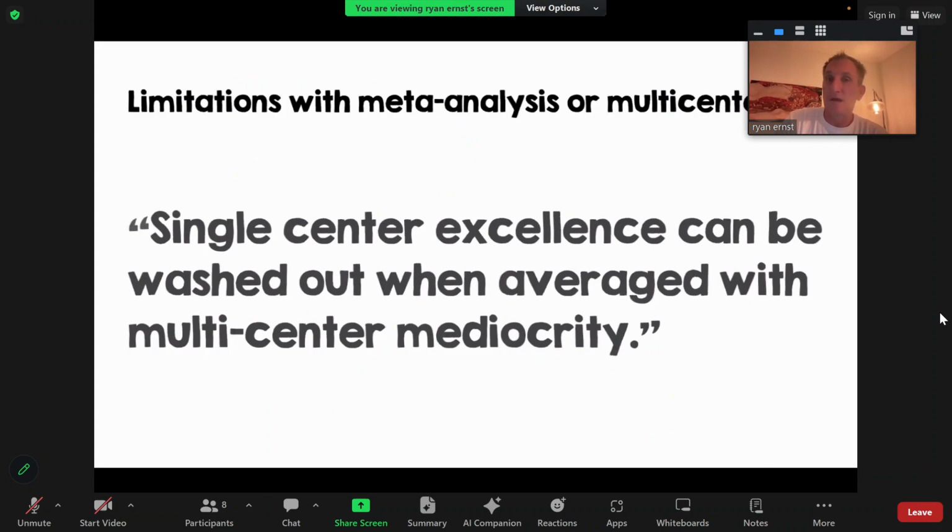And when you have a meta-analysis or even a multi-center study, just like we said, when they did it alone at Hennepin, they had a 96% success rate. Maybe they are excellent at that single center, but that result might be washed out, might be eliminated when we average it across many different institutions.